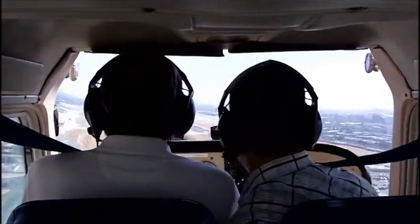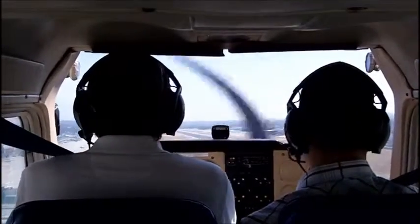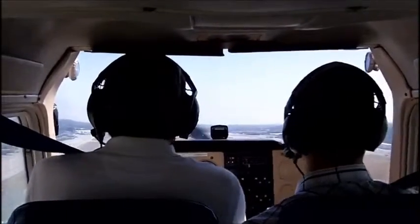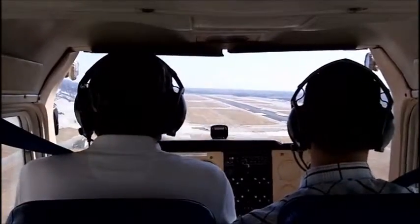November 18 Charlie Mike, coming in, make left traffic, runway 1 on the left. Left traffic, 8 Charlie Mike. Experimental. 8 Charlie Mike, you may proceed directly towards UCI. Okay, we'll do that. Thank you, 8 Charlie Mike.